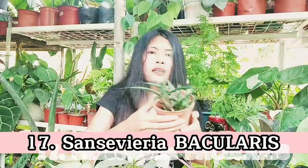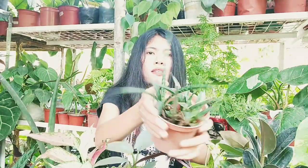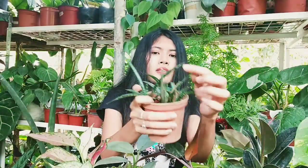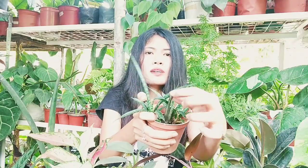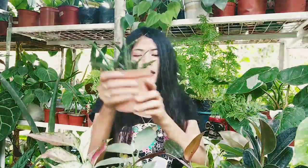Next, we have here the Sansevieria bacularis. So this is the Sansevieria bacularis. Right, so look at this. It's just so cute. It's just from a single stalk or stem. And then look at it. Now, here are three plants already. So, you can also propagate this one if you want, but if it's lush, it looks better.